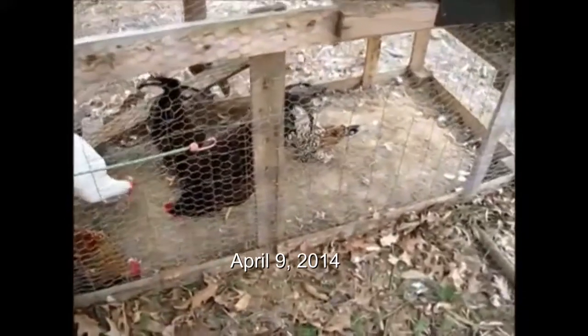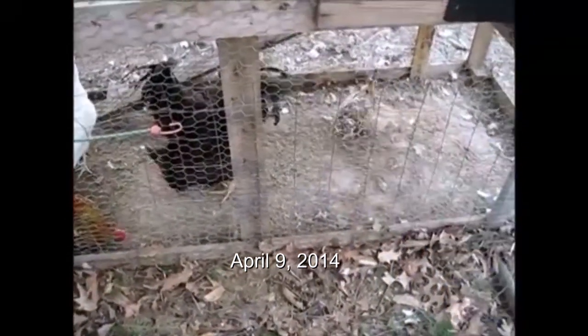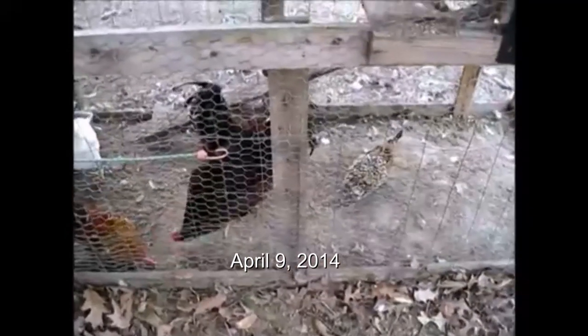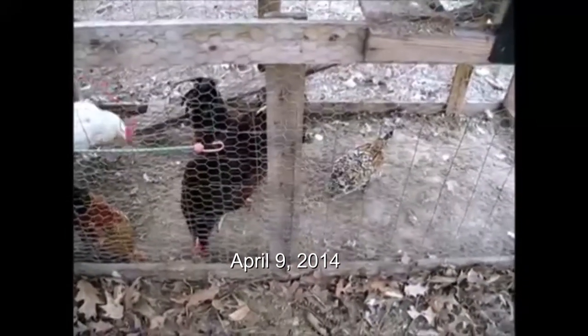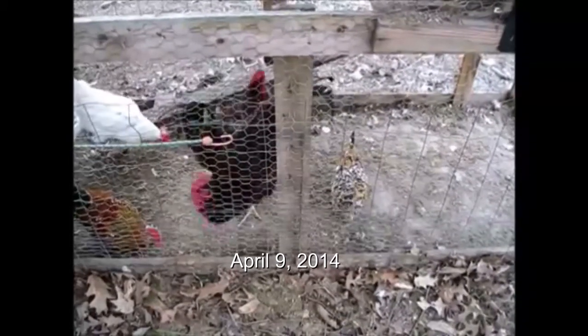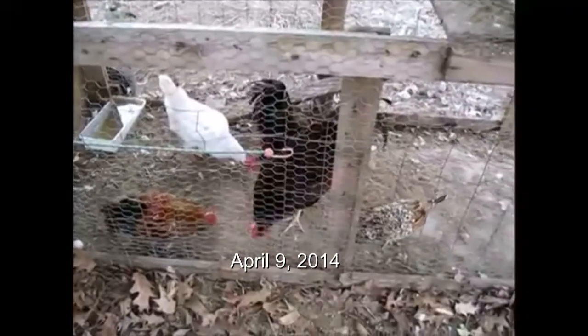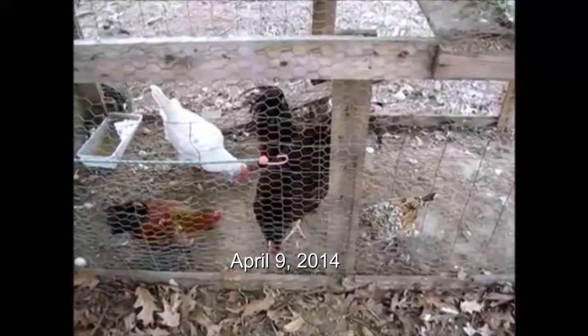These guys are still doing well. The little girl, the tiniest one of them all, lays eggs every day. Big eggs for that. I can't believe that tiny little bird puts out eggs that big. They're almost full size. But they're doing well, and they get along so far together. Although there's 3 roosters, they get along pretty well.